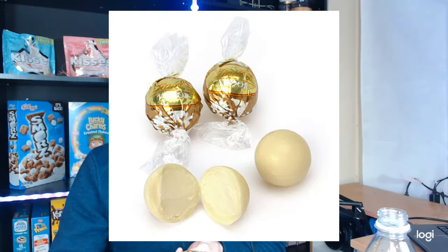I can't stand these mild flavors. I mean, this isn't cheap chocolate. Just the white chocolate. I would have liked a firm shell. Super creamy and buttery. Little bit of vanilla there at the end.